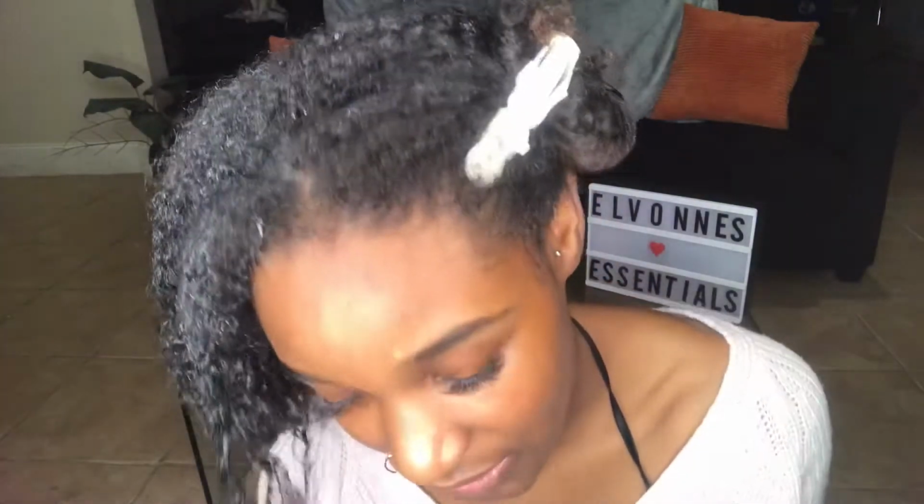Everyone needs to deep condition, and a lot of people know that. Especially if you've been watching videos on here for a while, everybody tells you that you need to deep condition, but not everybody does it. We all know, but I can understand how it can get pushed to the side, like maybe next week. But weekly is really the best for me. I definitely wouldn't go more than 2 weeks.